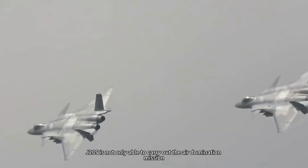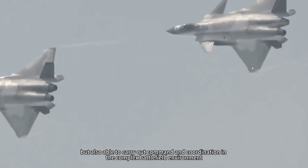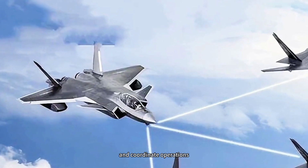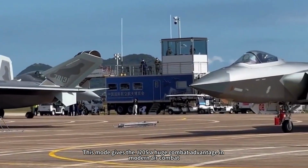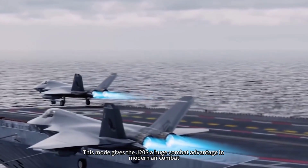The J-20S is not only able to carry out the air domination mission, but also able to carry out command and coordination in the complex battlefield environment, forming a hybrid strike mode of fighters and drones. This mode gives the J-20S a huge combat advantage in modern air combat.